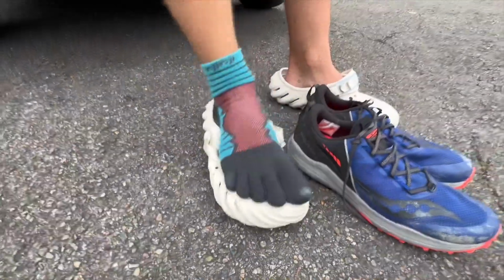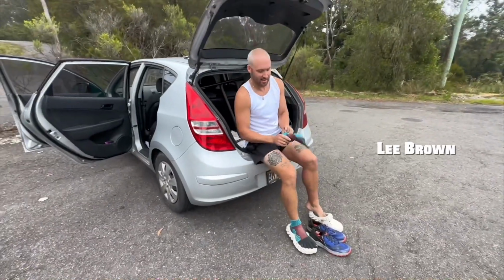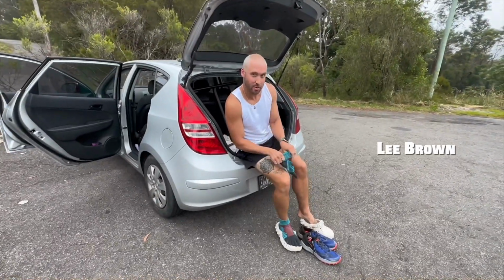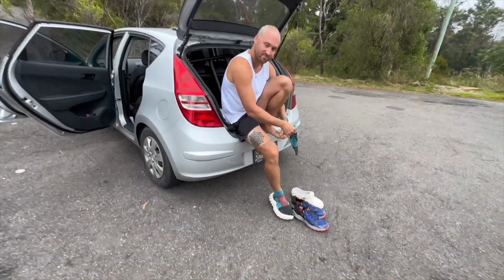Do you want to talk through why you're wearing toe socks? Why are we wearing toe socks? To prevent toes rubbing together, less blisterage, more comfort. That's the correct term, yeah.